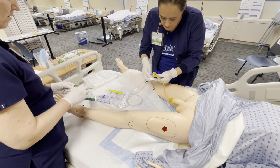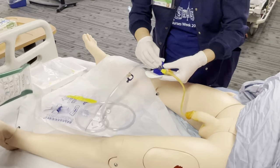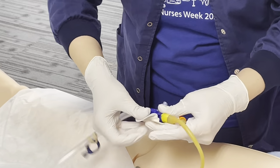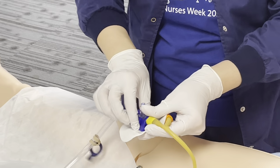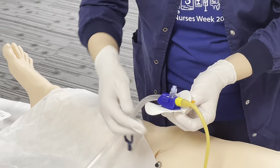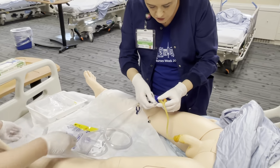You're gonna place the catheter inside the StatLock first before attaching it to the patient. And thank you. I see you've labeled the bag with the date, time, and the insertion.